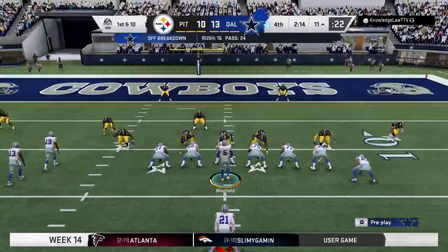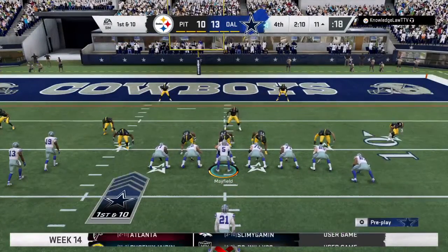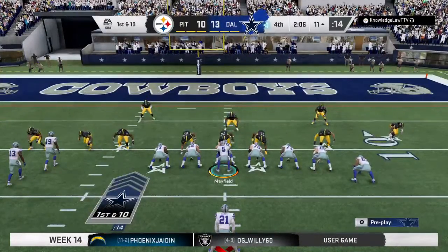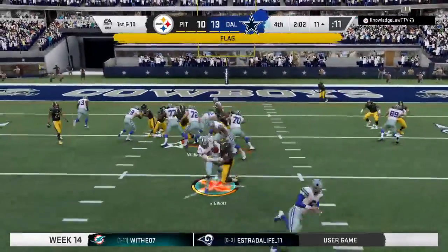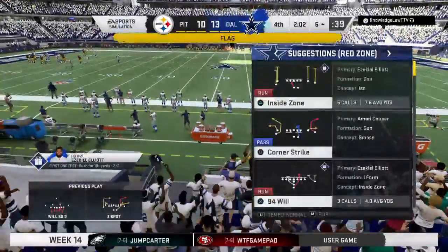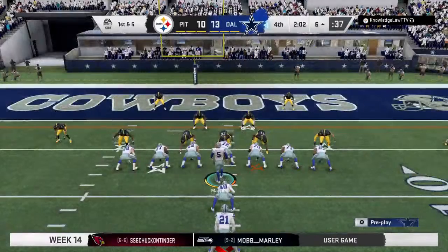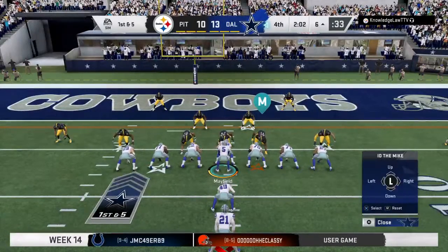Well, they don't need to run another play here before the 2-minute warning. Let's see if they do it anyway. A first down carry by Elliott. And this play goes nowhere. Losing yardage back to the 15. Well, we looked at each other right when he flinched. We knew that that flag was coming. Yeah, offsides, easy call, mark off the 5, and keep it moving.